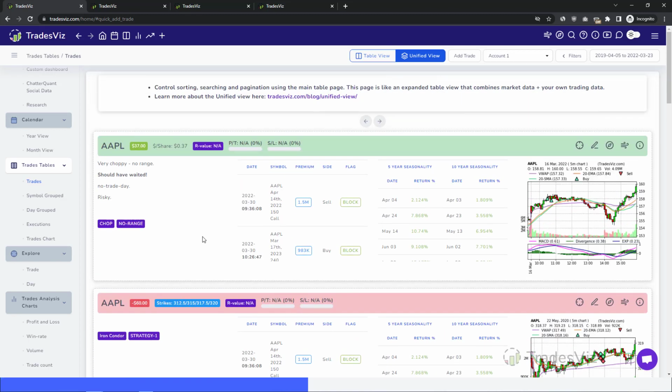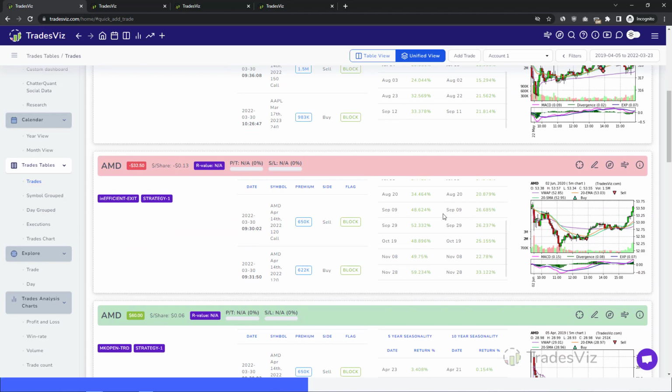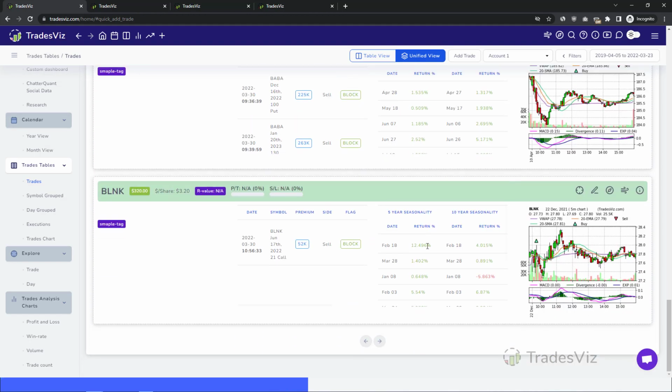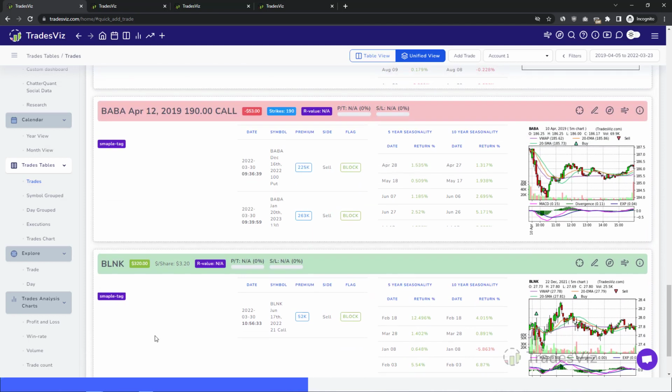So what can you get from this? If you have an open position, you will be able to know what are the biggest options trades that have happened for this particular symbol. How has this symbol performed historically from the point of your last trade? If it's from plus 30 days, plus 40 days, plus 50 days, how has it performed in the last 5-year seasonality, in the last 10-year seasonality? So you will see a lot of different results here for different types of trades, and you also have your comments and tags over here.